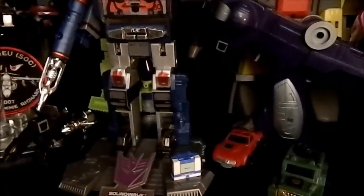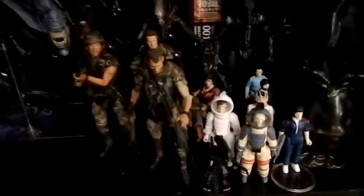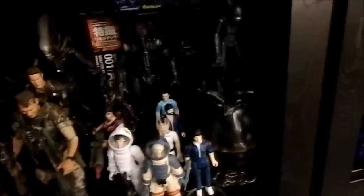Little mini one that came with the iGear set. Minicons, Minibots, whatever. And that's Devastator. He's got a bunch of third-party parts on him and stuff. And we get down here, so some of the newer stuff. We got the alien stuff. There's my Alien Queen, the Marines, one of the mini-mates, some of the Comic-Con eggs, all those guys there.